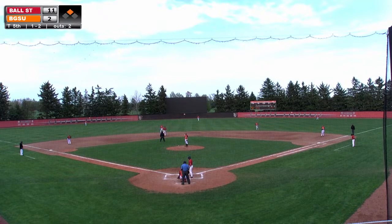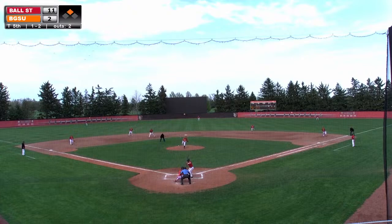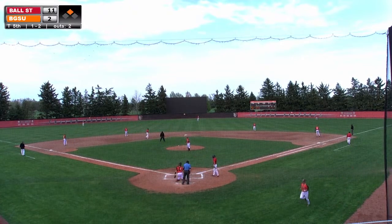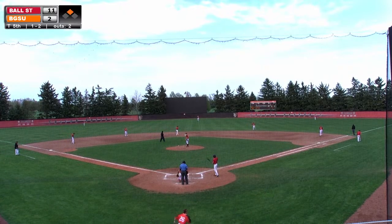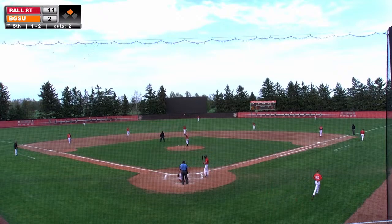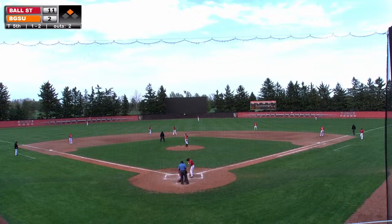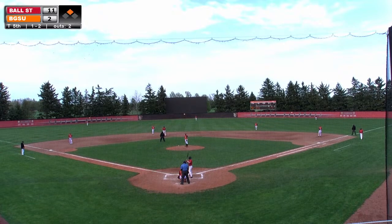Falcons and Cards wrap up the 4-game series tomorrow afternoon at 1 o'clock here at Steller Field. 1 ball, 2 strike pitch coming. Just did get a piece of it. Certainly would appear the Cards will be looking for a 4-game sweep tomorrow as they lead this one 11-2. We're in the 5th. The Cards with a pair of 5-run innings in this one, the 2nd and the 4th.